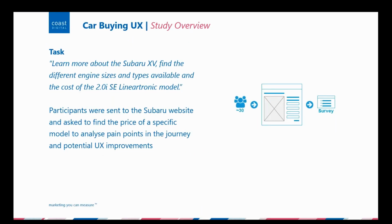So the first study that we did was this car buying UX one that we're going to present today. We set the user the task to learn more about the Subaru XV, find different engine sizes and types, and then find the cost of a 2.0 SE Lineartronic model. We sent them to the Subaru website for this, and then asked them to find the price of this specific model, to analyze pain points in the journey and any potential UX improvements that might come off the back of it.